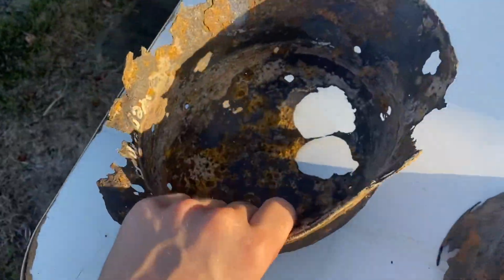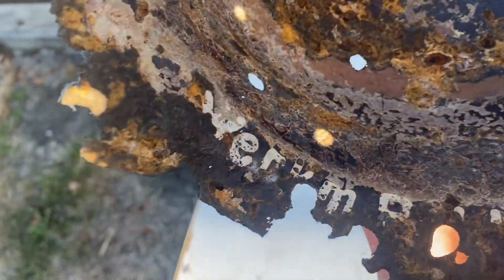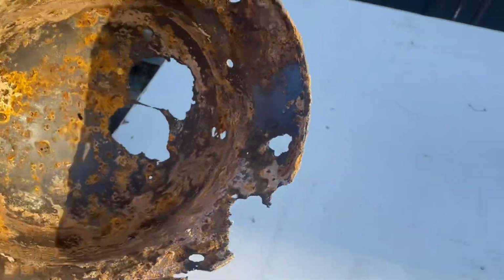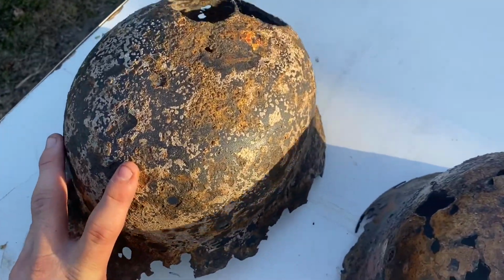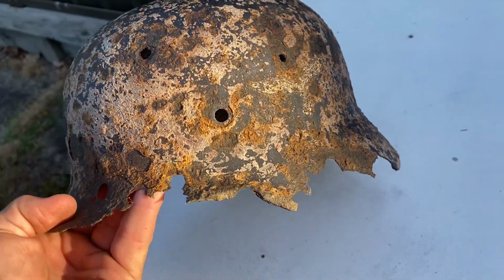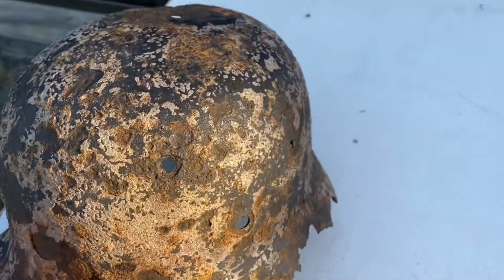This one's even more special as it's actually named. As you can see, the remains of a name on the front of the helmet is still there, with quite a bit of the original field grey paint still inside the helmet. This did also come with a tiny little bit of the liner, which fell off when I was giving it the oxalic acid bath. As you can see, this is a very beautiful relic, and why I have it in this part of the collection.